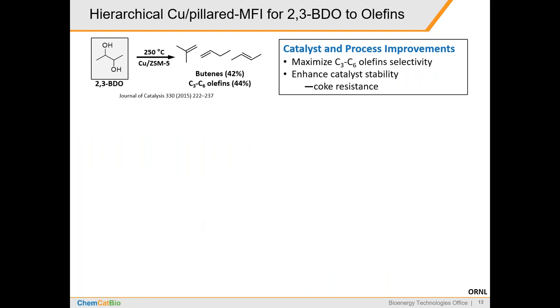There's some earlier group work published in 2015, which basically utilized copper on microporous ZSM-5 to do one-step conversion to make butenes and other olefins, with good yield. And we see there's still a lot of room to design new catalysts and also improve the process, to try to optimize the mixed olefin selectivity. Meanwhile, we also try to enhance the catalyst stability, especially to address the coke formation issue.